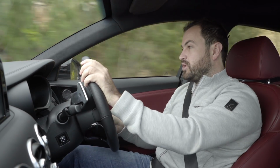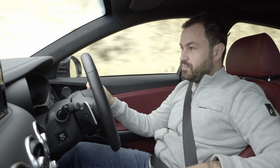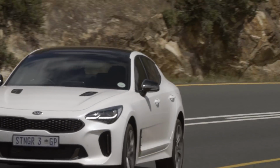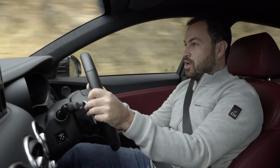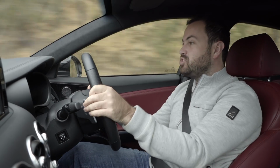Right, moving on, because I'm almost certain that you're more interested in the way this car drives. So, let's flick it into sport mode and find out. Holy crap! This car is an absolute sledgehammer.